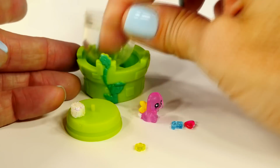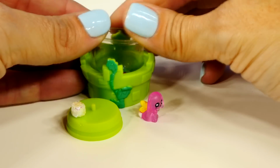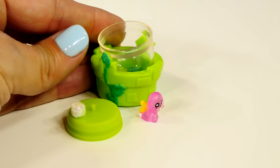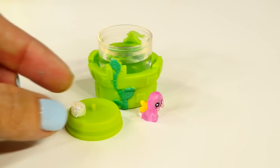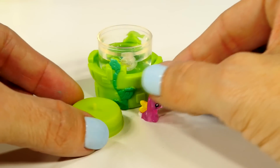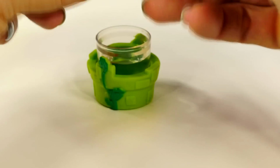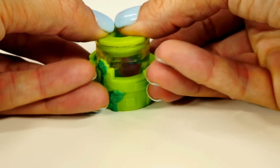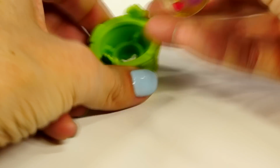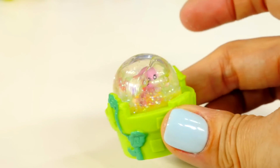All right, so let's put our glitter globe together. Okay, we'll add some water. Put in our glitter pellet. Attach our itty bitty bunny to the base. Pop him in the globe. Make sure he's on tight. Here we go. And shake it up. Okay, glitter's all mixed up.